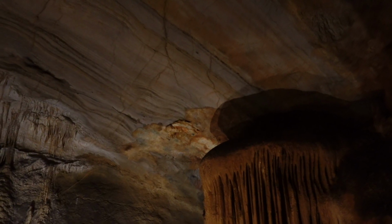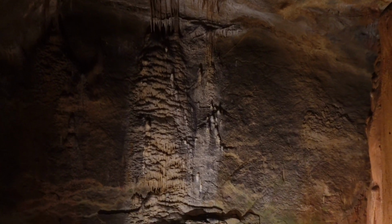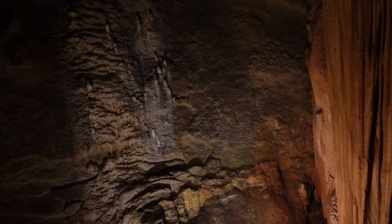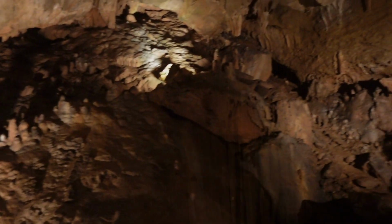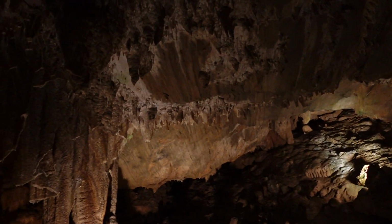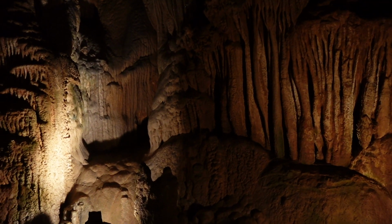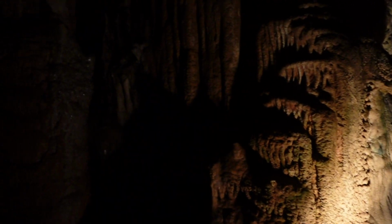This is one of the few formations down here that has an actual name. We call this Bridal Veil Falls, but I've always thought it looks a lot more like a big jellyfish on the wall, but whichever it is. But the jellyfish is not named for what it looks like. It's actually named for where we're standing now. And I should say one thing, that wall you guys are facing, that's what fell into the mess.